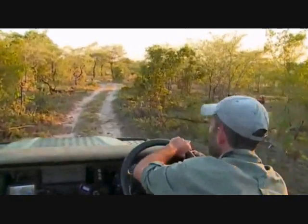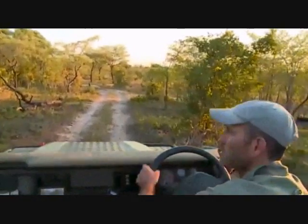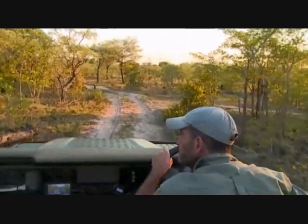Right, while we follow up here, just one of the most beautiful things to see in the early morning dawn light is the silk of a spider. Welcome to the sunrise walking safari.